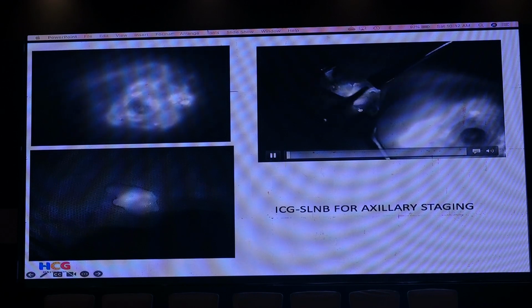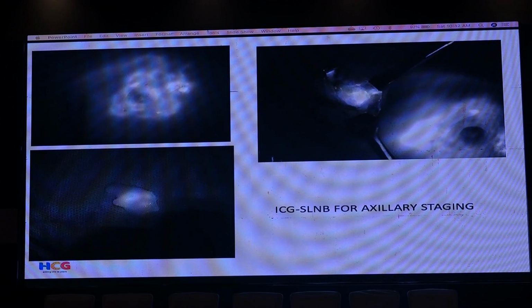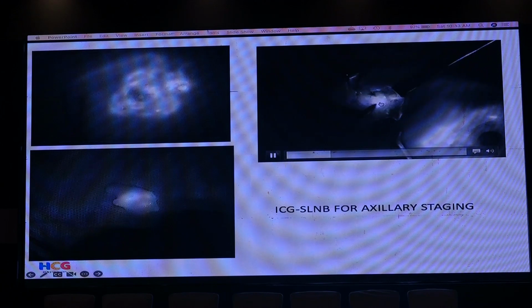And then it remains for you to put an incision about 1.5 centimeters away from the end point of the draining lymphatic channel and open up just deep to the deep fascia, get into the axillary fat pad and pick up the node. You can see here it's illuminating beautifully.